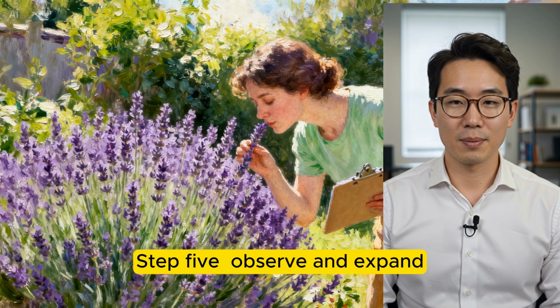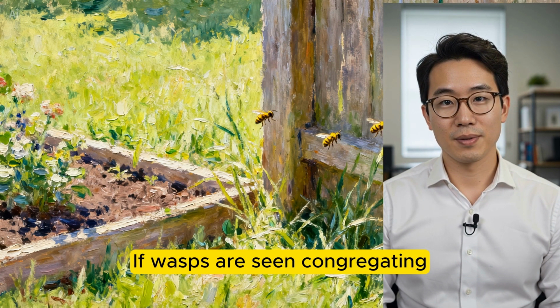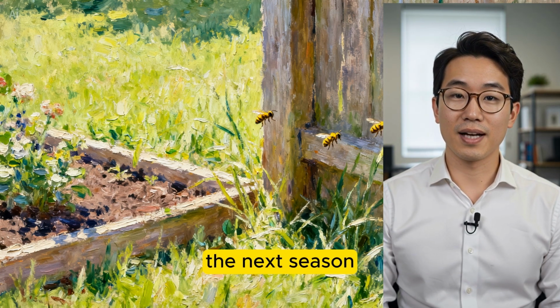Step 5. Observe and expand. Monitor wasp activity throughout the season. If wasps are seen congregating in unplanted areas, expand your borders in those directions the next season.